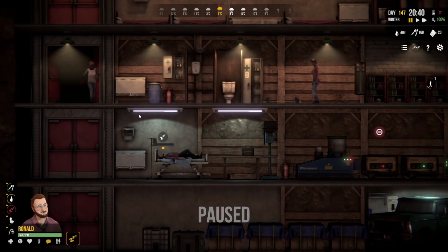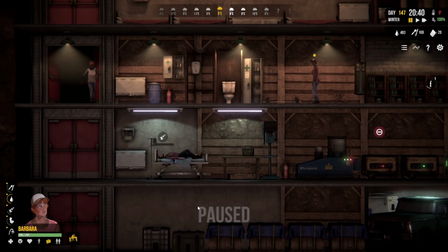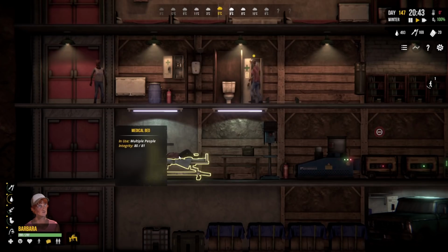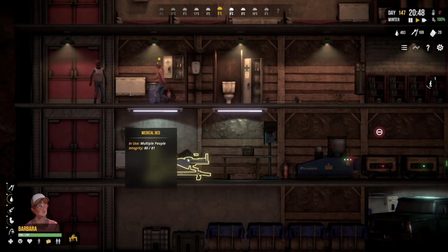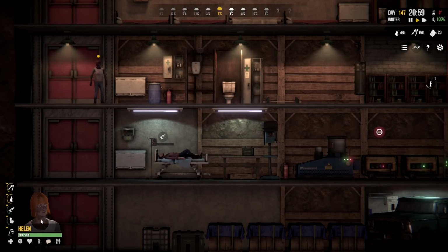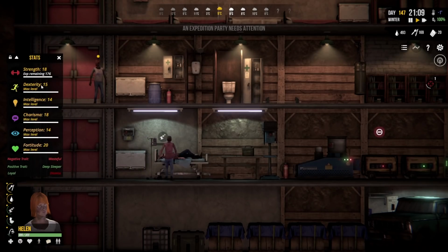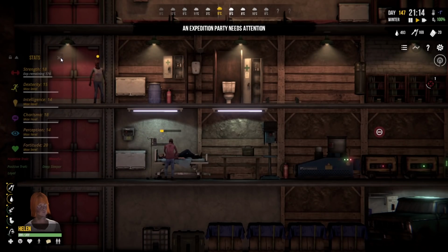Right, so back down here we go. Barbara, can you now go over here and attempt surgery again? And don't tell Ronald. Just try and do it quietly without him noticing, because I think he might be a little bit sad if he sees you coming again. Also, Helen, I do apologise. Let's have a quick look. What do you need to do? You need to sort out your strength, and that is kind of it.